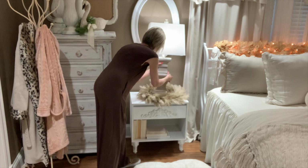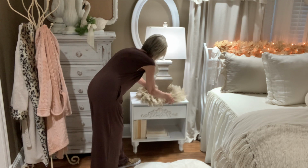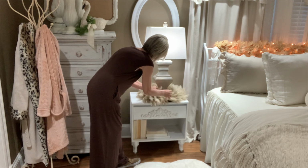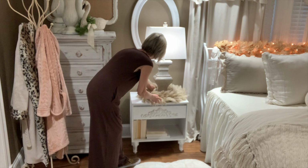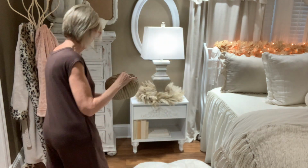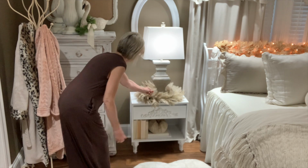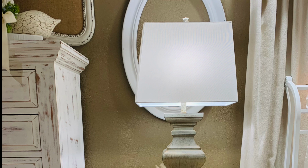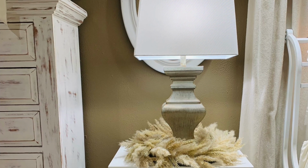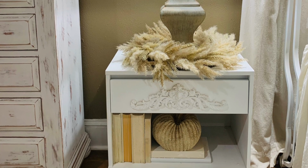I'm going to show you how you can take something so simple that makes your area so beautiful and elegant. It adds just another lazy layer of coziness to your area. So I'm going to put this on my nightstand around my lamp, and I'm going to add this beautiful textured pumpkin on a little stack of books that I have, and now the nightstand is complete. Just another idea of things that you can add to your bedroom to add that cozy fall feel.